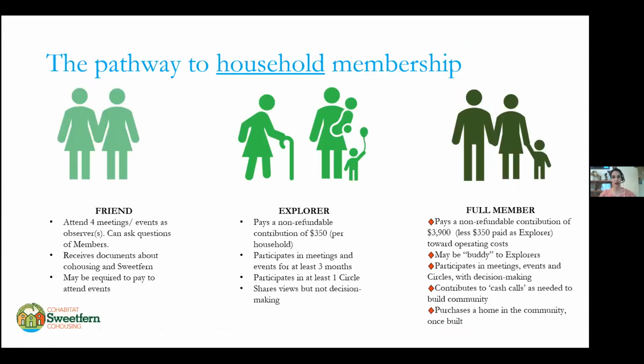Okay, so what is our pathway to membership for Sweet Fern? The path to household membership is that you could start out as a friend, where you are welcome to attend 4 meetings and socials. The idea here is to meet the group, see how we function. The next step is the explore phase, where you would work with us for 3 months, see how it feels to be involved, and if you decide that you can work with us. At this stage, you do not get a vote.